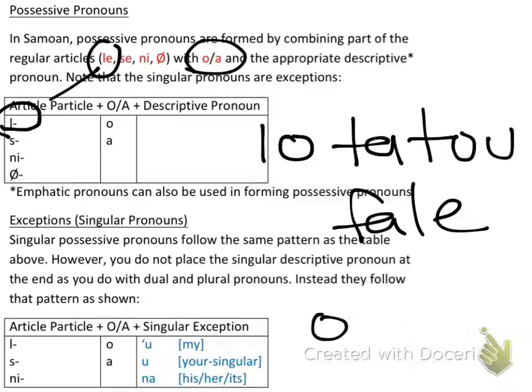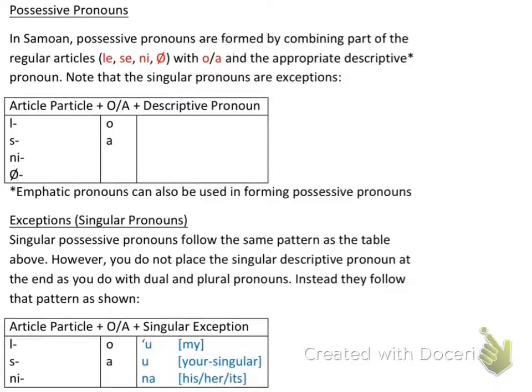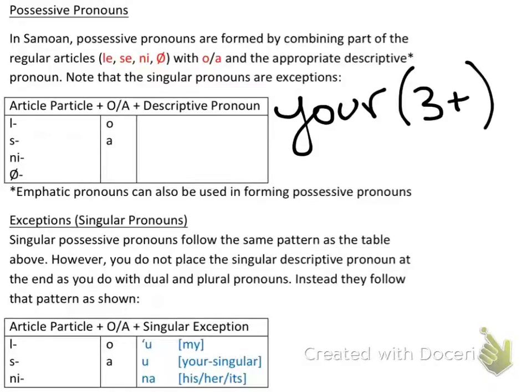So let's use another version of our. Let's use one that's more plural. Let's use all of your books. So we're saying your plural. Let's do the 3+ version again. And let's say books. So let's say we're talking about math books. So math books are a specific amount, they're a specific set of books.